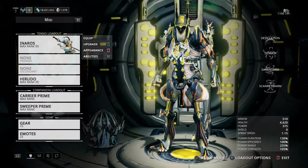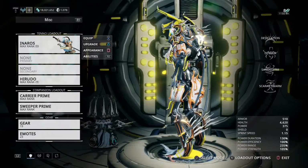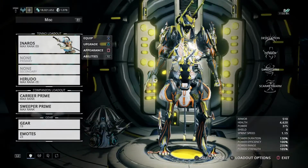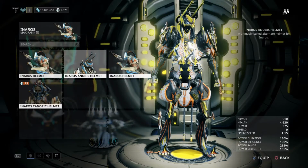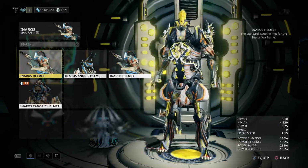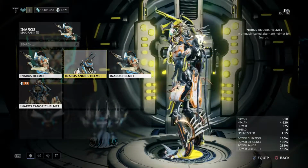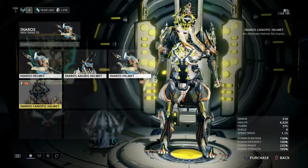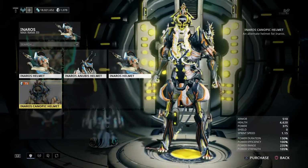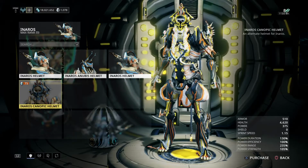Awesome. At 6 we have Inaros. Inaros is one of those weird frames where his alt helmet should have been his original. I mean, I'm looking at his other helmets here, and that does not suit Inaros. In my opinion, Inaros should be Anubis. That should have been his base helmet. The Tenjin helmet actually looks quite nice. I would definitely change the color scheme if I were to go with that, and the armor. But I may do a B slot with that.